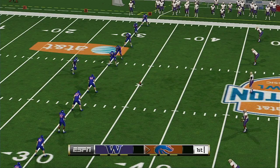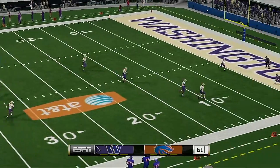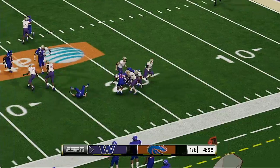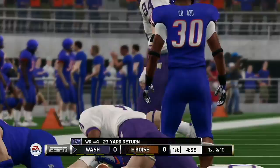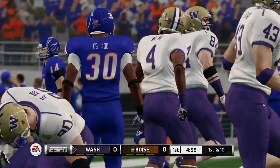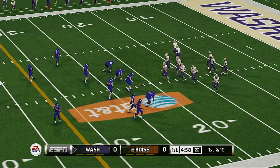We'll see how this game plays out as they get ready for the opening kickoff. He really got a hold of that kick. They'll bring him down at the 21-yard line. So here comes the offense taking the field for the first time today.